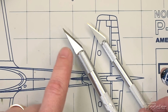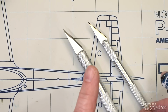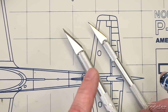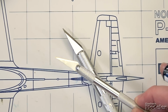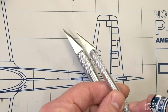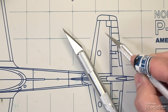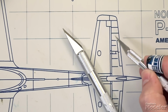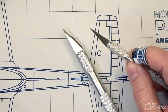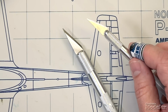Here we have our number 2 and number 11 fine-tipped hobby knife blades. You will find, probably, that these two blades will be your go-to sorts of blades while modeling, and in particular, the number 11 hobby blade. This is the most common hobby blade used in modeling. It chucks into the number 1, which means that you can get down in with that tip and you've got a lot of flexibility, a lot of agility to do cutting, slicing, not heavy duty carving or anything like that, but for light, delicate work, this is where you are going to be most of the time.